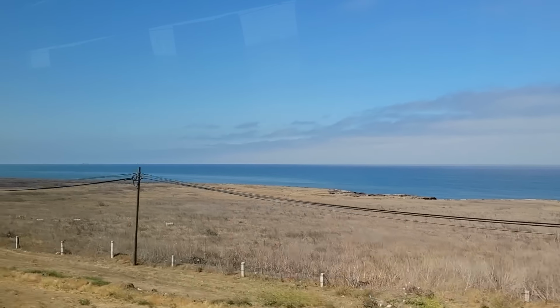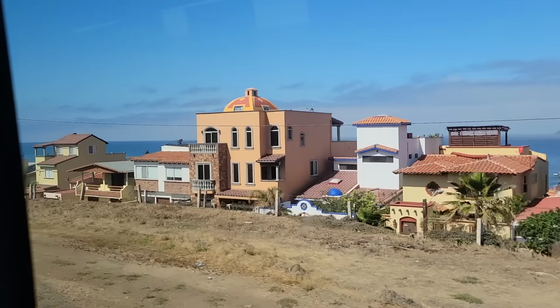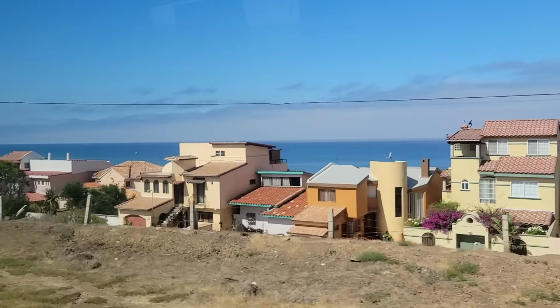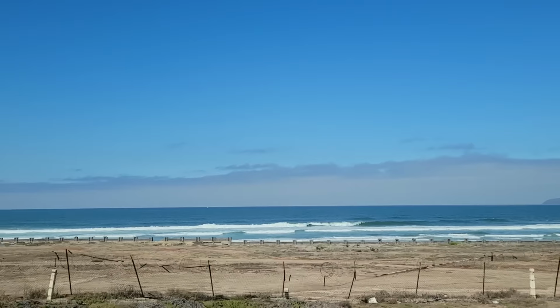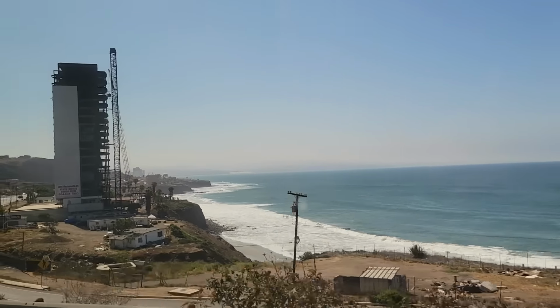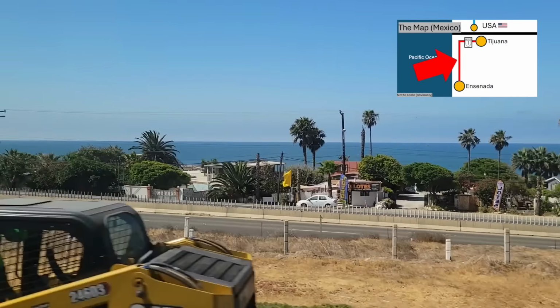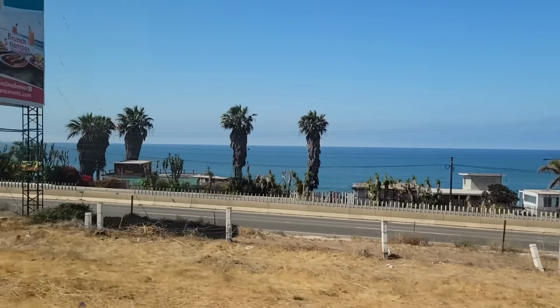We would end up taking Highway 1D, a tolled alternative to the original Highway 1, which features higher speeds and, in some cases, passage closer to the Pacific during its 98-kilometer run, about 60 miles. According to the travel website Mexico Desconocido, this highway was opened in 1967, but it follows much older paths used by natives and Catholic missionaries.